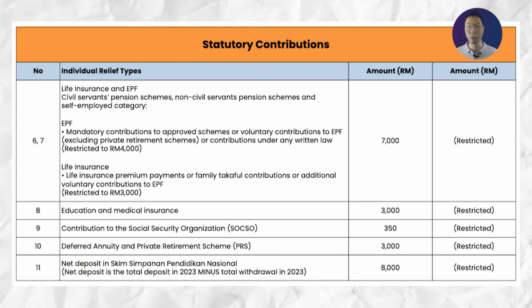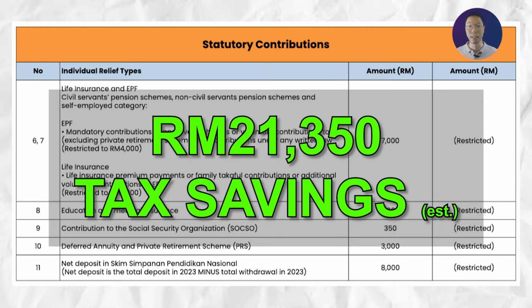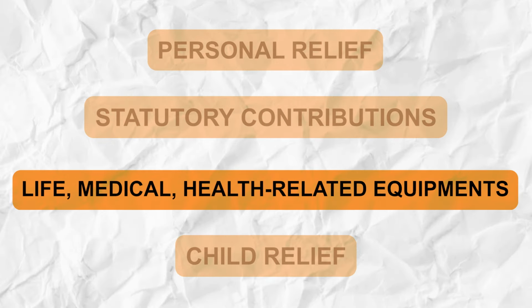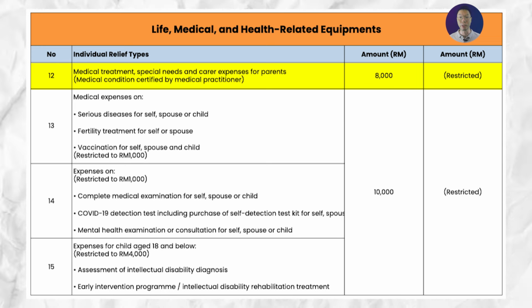So under statutory contributions, there are a total of 6 tax relief items that you can claim. Then the third category is life, medical and health related equipment. So continuing on, the 12th tax relief item is parents' medical expenses.